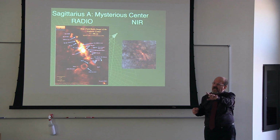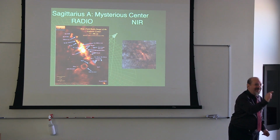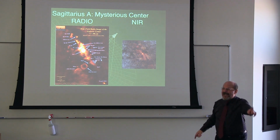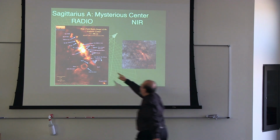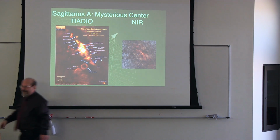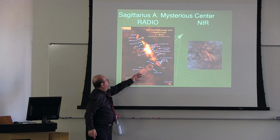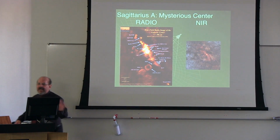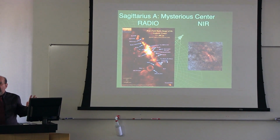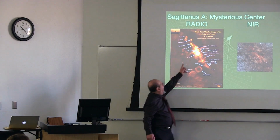Now you can't see the center because there's gas and dust. You can't see it with visible light, but you can see it with radio light. And this bright, oh, it's lovely. There's a hot spot there. This is the center of our galaxy in the radio. And radio astronomers rename things. So they like to call it Sagittarius A.